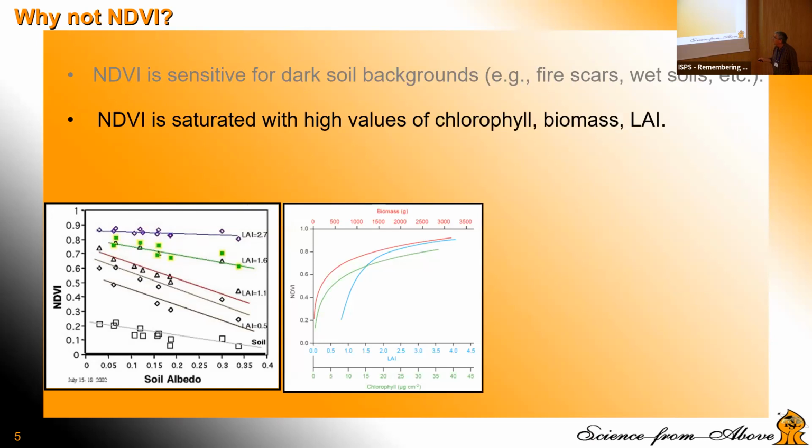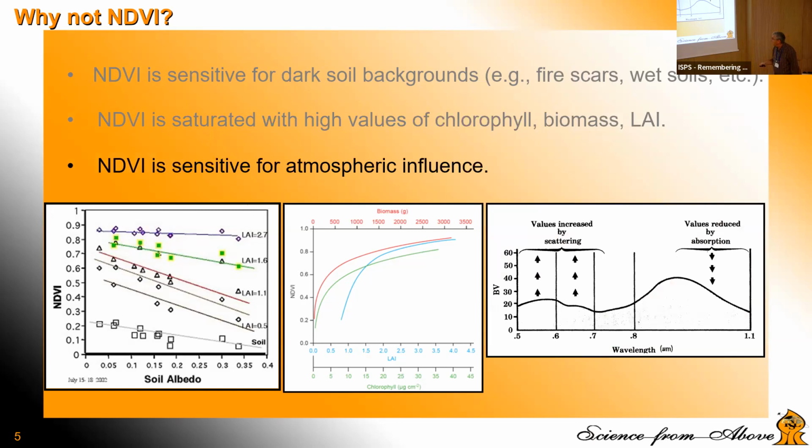The second reason is that the NDVI is saturated by high values of chlorophyll, biomass, and LAI. We know this exponential shape of the curve. The biomass in red, the LAI in blue, and the chlorophyll in green, all of them show a saturation after an LAI value of about 2.0. Third is that the NDVI is sensitive to atmospheric influence. In the relatively short wavelengths, there is more scattering. In the relatively long wavelengths, there is more absorption.